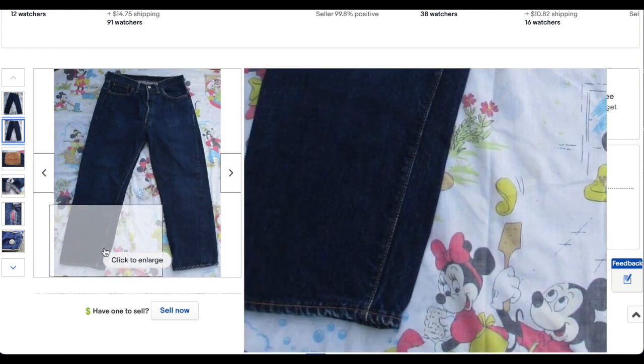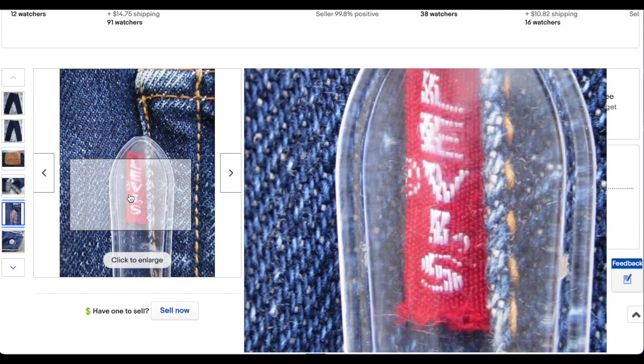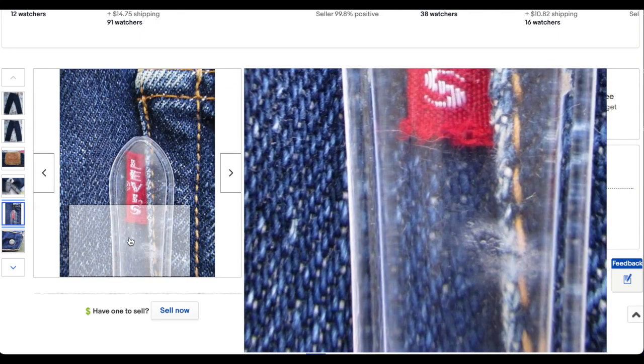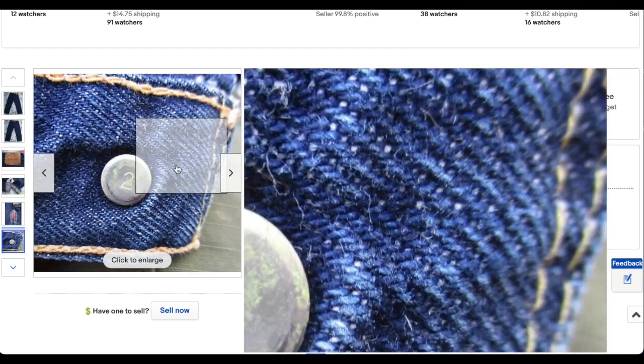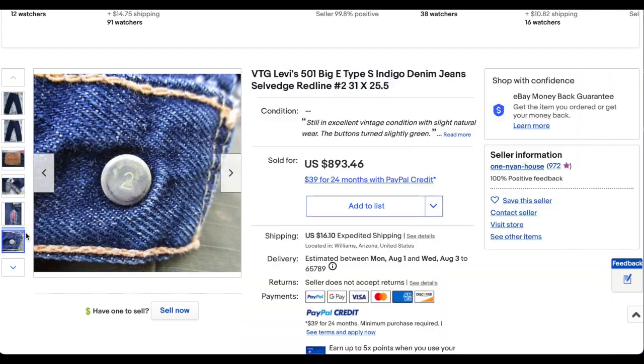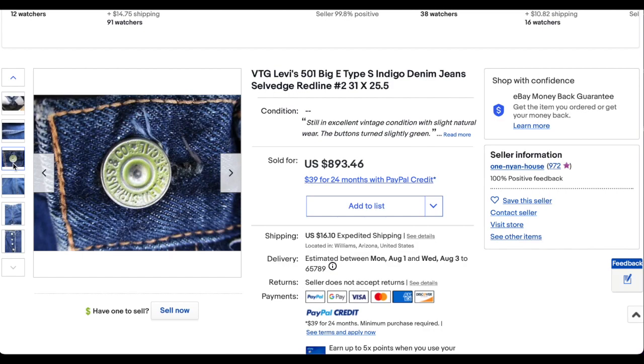All things considered, it doesn't look like it was hemmed to me, so it probably just shrunk to that. We do have the big E. I don't know what that device is. We have a 2. No, it does not appear we have any V stitching, so this is probably a late 60s, early 70s, something like that, because it is a big E.